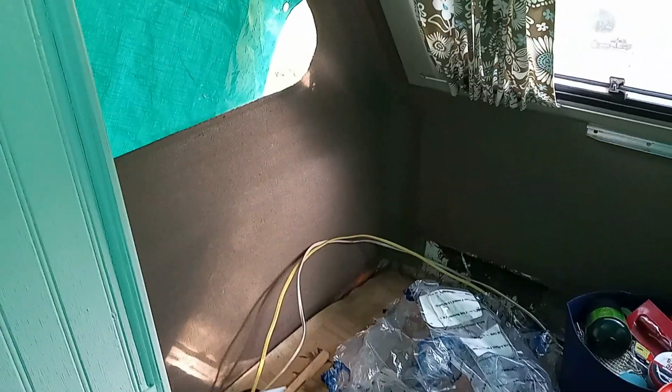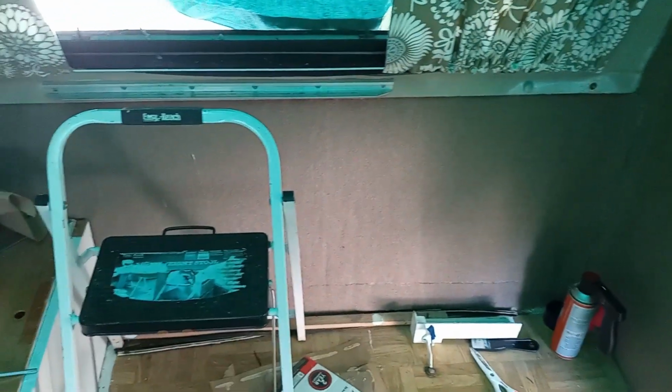Okay, it's actually the morning of day 3, but before we start, I want to show you what we got done on day 2. All of this carpeting is done up to the top. All here. Still a mess, of course, because it's like a construction zone. But you can see we got a lot done. And it looks good.